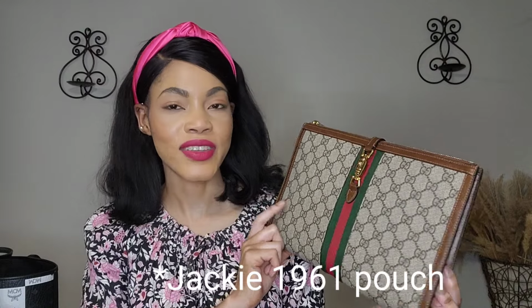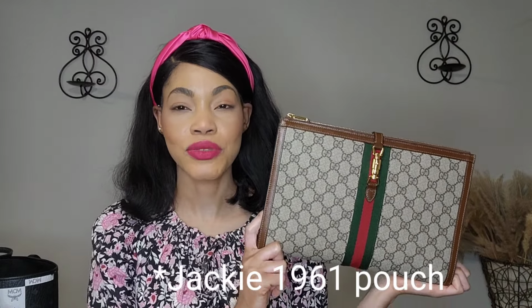But this one is the Gucci, I think that's the Diana Hobo bit. I'll put the name on the screen, but I'm not sure if they still have this one, but they do have another version, which is a cosmetic pouch. I think the cosmetic pouch is a little less than this one, but this one is beautiful. It has a beautiful open mechanism.